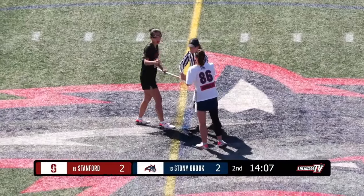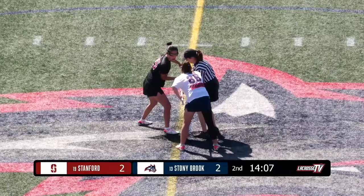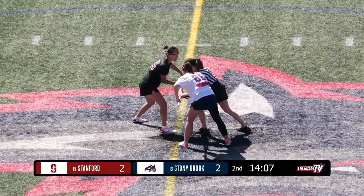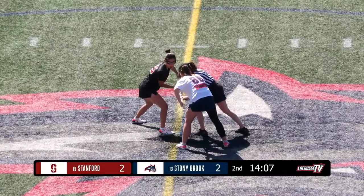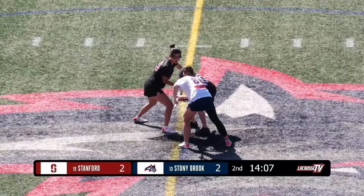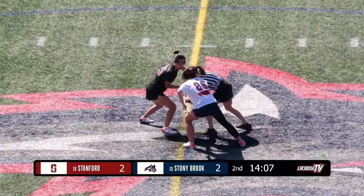She had 5 goals last game, wide open on the crease there, and takes her time with the shot, places it perfectly. So 14:07 left to go in the half, and Stanford starting to unlock what has been a very strong Seawolves defense. Stanford do have one more regular season game after this. They'll be back home against California.